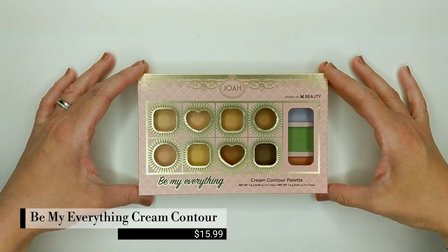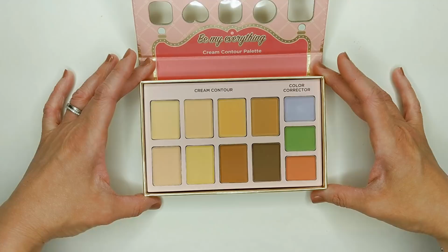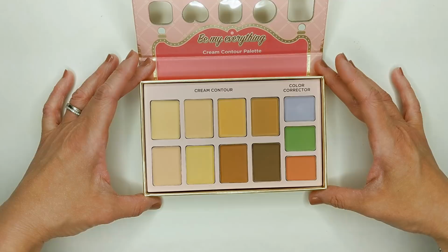And then the last face product before we move on to lips is the Be My Everything Cream Contour Palette. This one is $15.99, which is the most expensive product in the line. And it says the whole shebang in one to accentuate your cheekbones, slim your nose, and define your face. Multitasking cream contour palette includes 8 blendable shades to smooth, sculpt, brighten, and conceal, plus lavender, green, and peach color correctors.